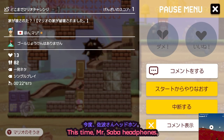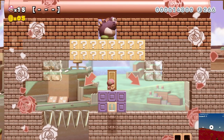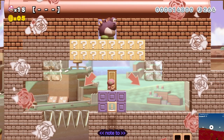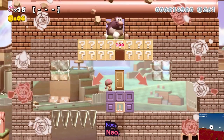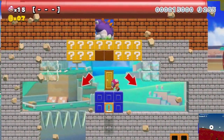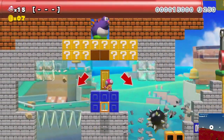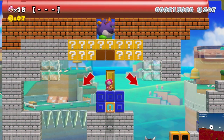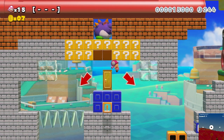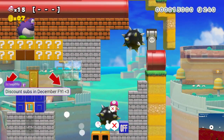Headphones can come off and let's try to do another course before Polish. I have no clue what's going on in this level. Okay. I can work with that. Or not. I can die.